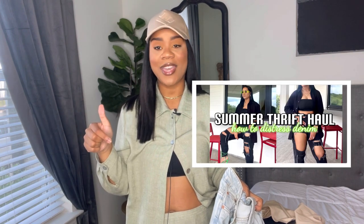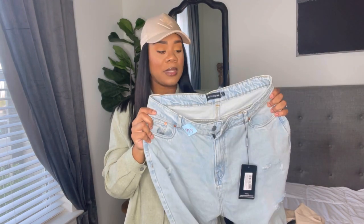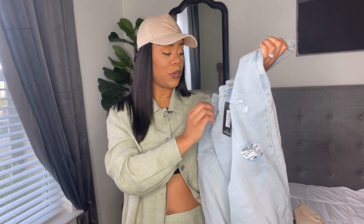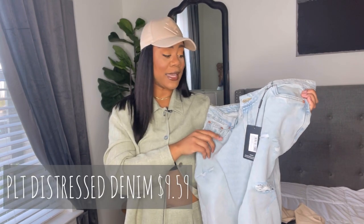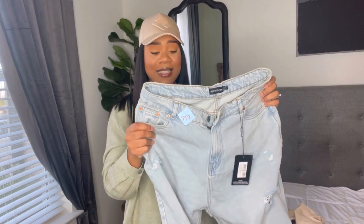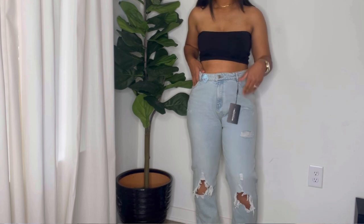If you do not know how to distress your own denim, I will link a video that I put out a few weeks back showing you how to distress your thrifted denim. But anywho, I picked up this pair. They're originally from Pretty Little Thing, and the Park Avenue Thrift had these for $9.59. Again, I love the wash and the heavy distressing on them.